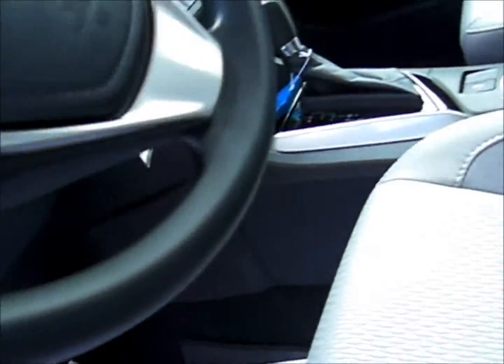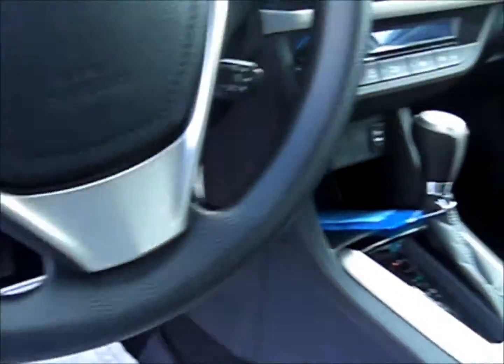You have a power tilt, manual tilt and telescoping steering wheel. Just pull that lever. The hood release, your power mirror controls.